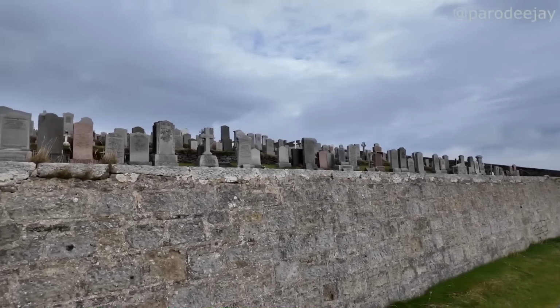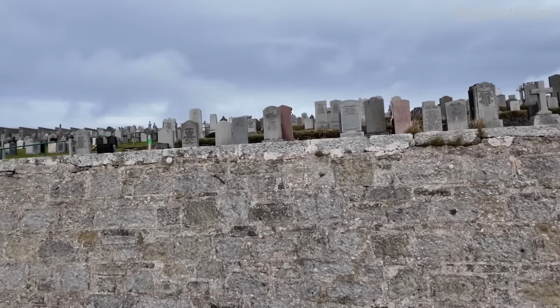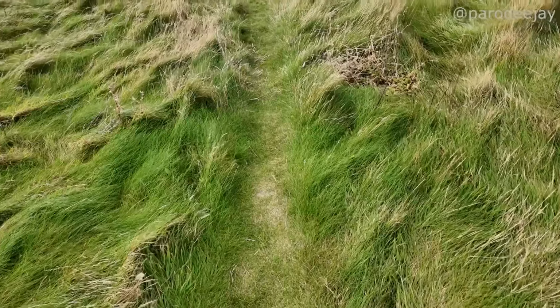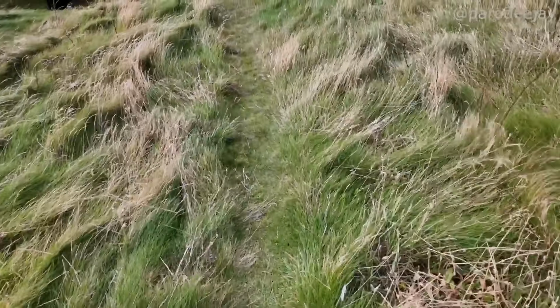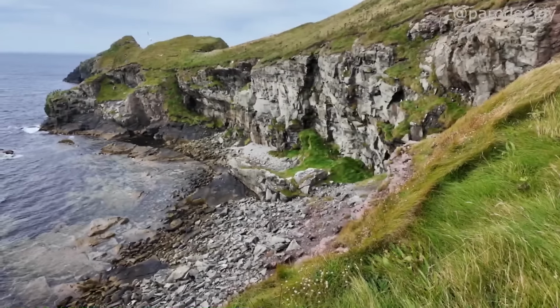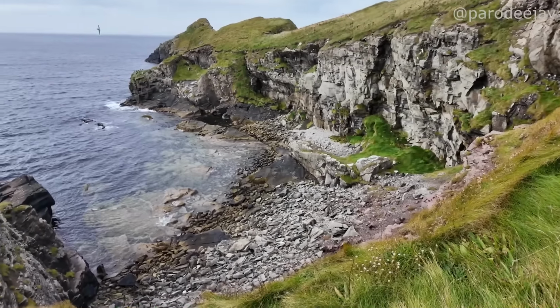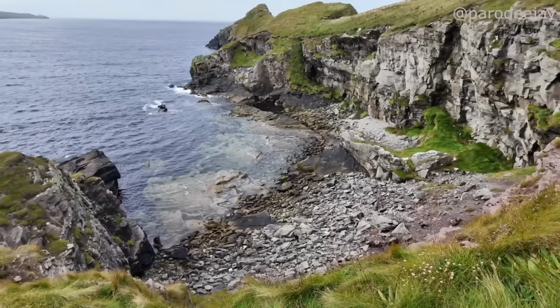Well, somewhere over here is a memorial to Dutch seafarers that Claire had talked about, but I'm not sure exactly where. There's a few random paths carved into the grass that we can take as a side detour. Ooh, we'll see if we can block some of that wind. This one brings us down to... These look like they could be bird cliffs, actually. Nice.